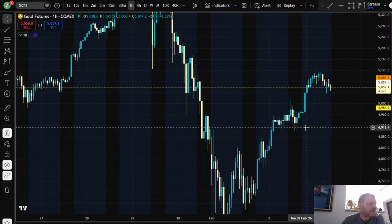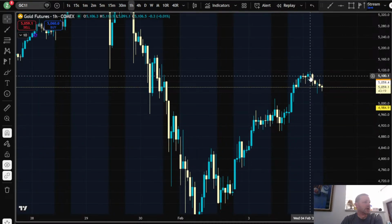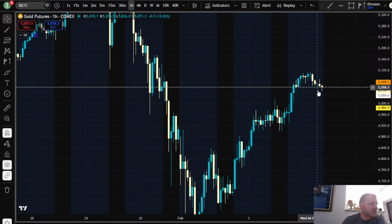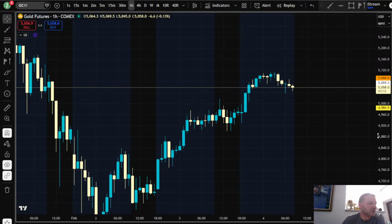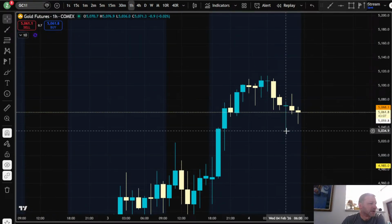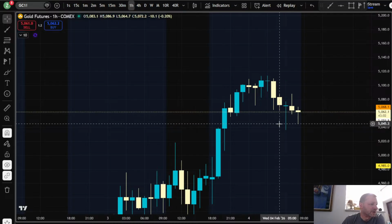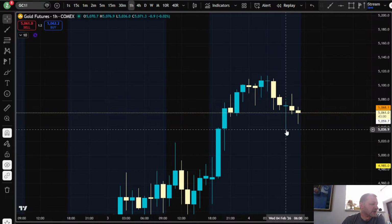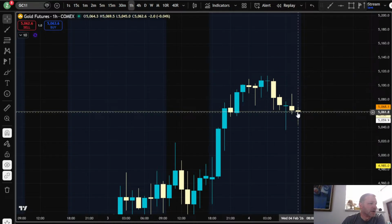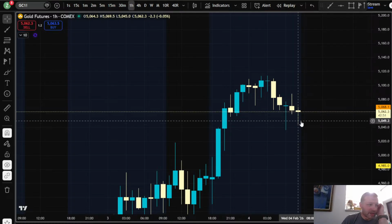The 1 hour, push up, kind of chopping sideways here, falling a little, but again, we found some support. See that wick right there? See this candle here, the big wick? That's major support right here under 5,050. So drop back down to here. Buyers came in, shot it back up to here. Couldn't take it to new highs for the day, but back down again. Buyers just came in, brought it back up again.